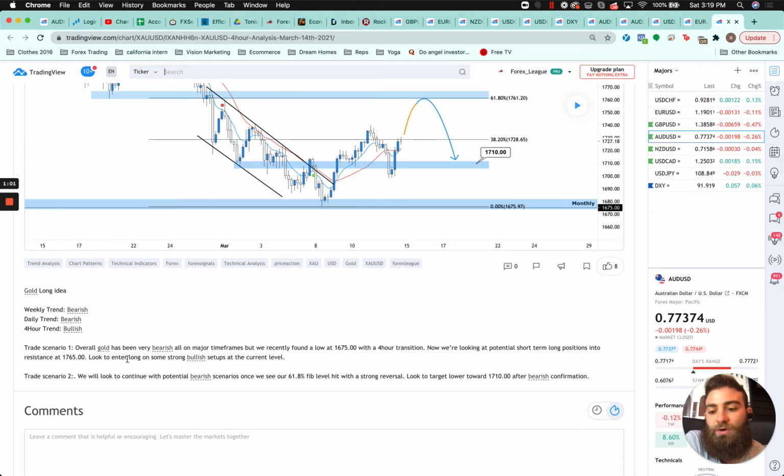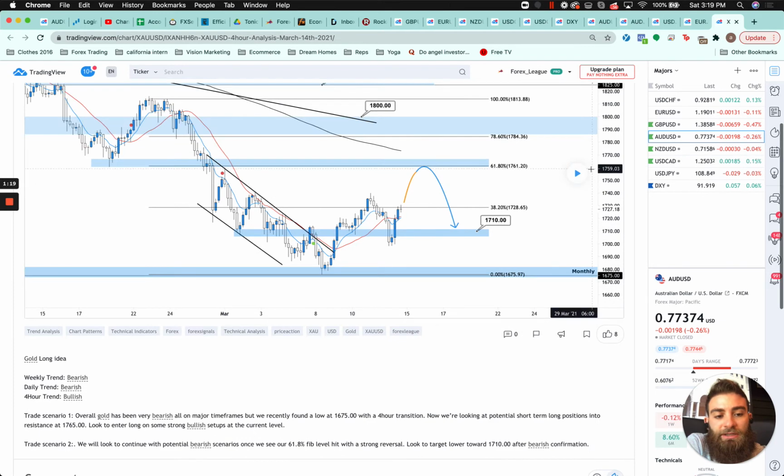Trade scenario 1, overall gold has been very bearish on all major time frames, but recently we found a low at 1675 with a 4-hour transition. Now we're looking for potential short-term long positions into the resistance at 1765. Look to enter long on some bullish setups. So let's see how things played out.